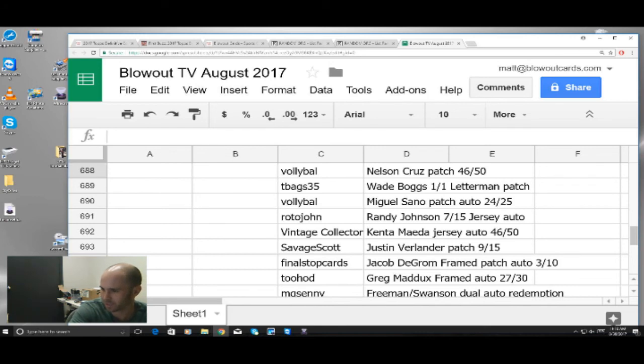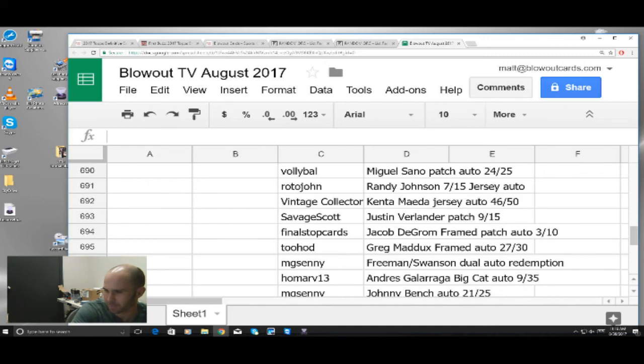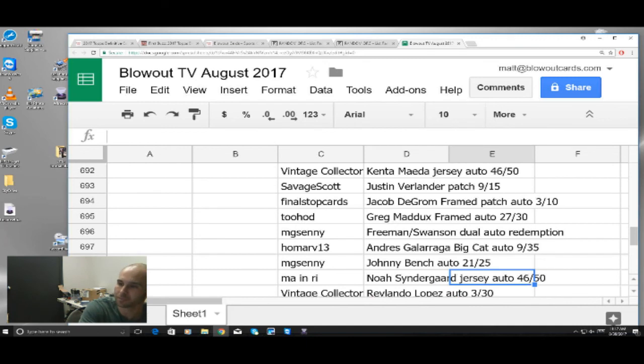Final Stop Cards with the Jacob DeGrom framed patch auto, 3/10. Mike with the Maddux framed autograph, 27/30. Mitch with the Freeman Swanson dual auto redemption. Homarv with the Galarraga big cat inscription autograph, 9/35. Mitch, Johnny Bench autograph, 21/25. Ma and Ree with the Syndergaard jersey autograph, 26/50.